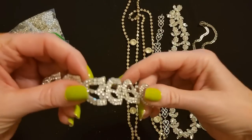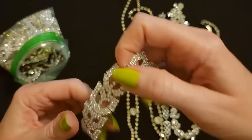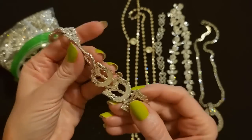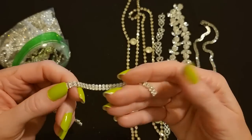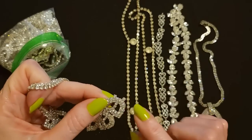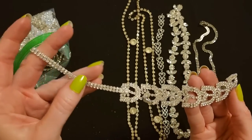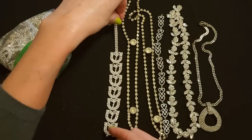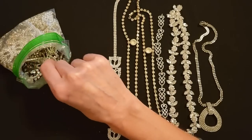This looks like it might have been a choker. Look how sparkly. Look at all these sparkles. They look like little tulips. The back is also very shiny. We have 2 strands of rhinestones here. There's no clasp. It looks like it broke off right here. Like there was more to it. I'm just thinking this was like a choker, but I don't know. We don't know what it was. It can be anything you want it to be.